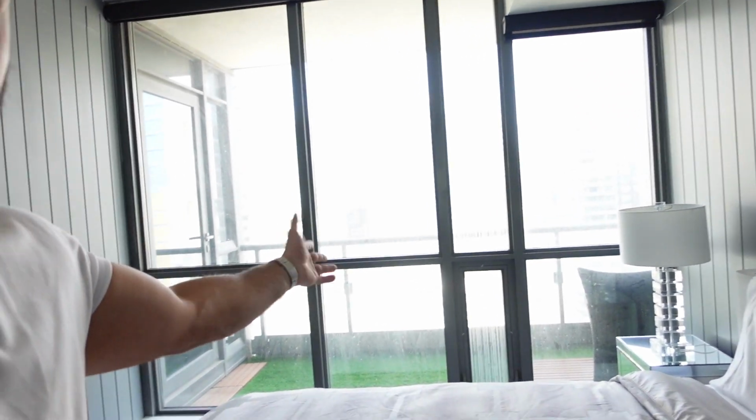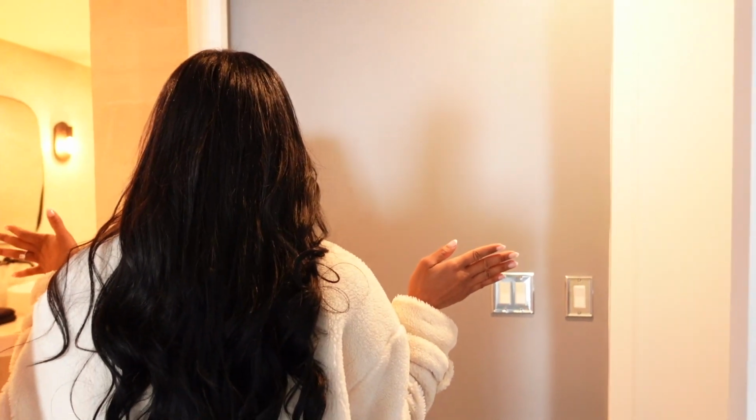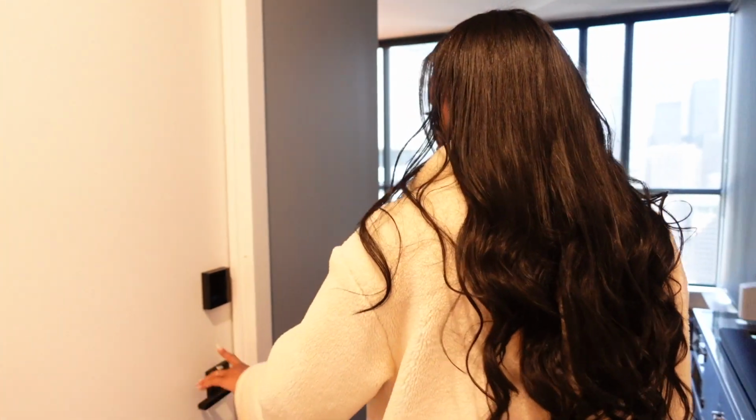But very cool, right? We still have the windows. We got the nice views. This is actually the balcony right here. Now, which one first? Bedroom or bathroom? What does your gut say? Maybe bedroom first. You want to save the bathroom for last? Yeah. I guess this is a closet, but it's locked.